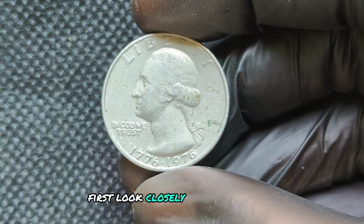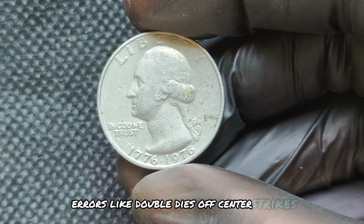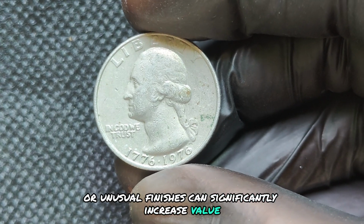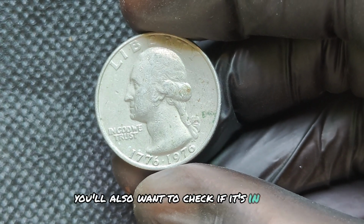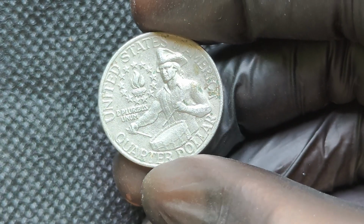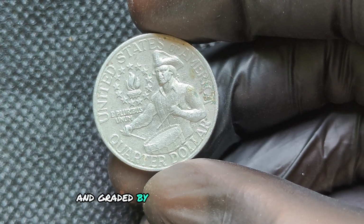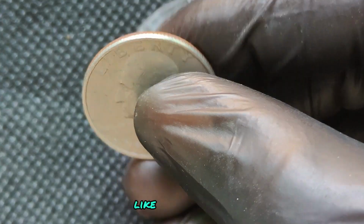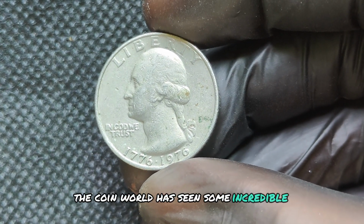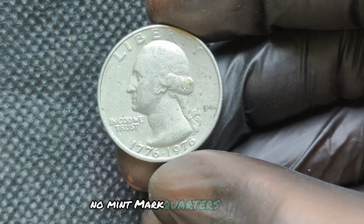First, look closely for any unusual features. Errors like double dies, off-center strikes, or unusual finishes can significantly increase value. You'll also want to check if it's in mint condition, as even a slight scratch can affect its worth. If you think you have a rare coin, get it authenticated and graded by a reputable coin grading service like PCGS or NGC. The coin world has seen some incredible auction sales for rare 1976 no-mint mark quarters.